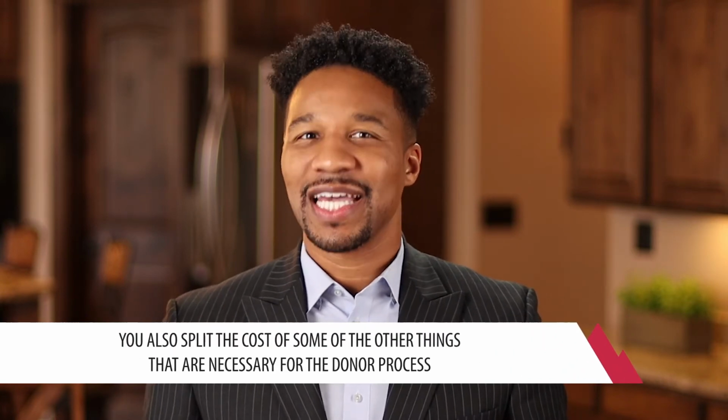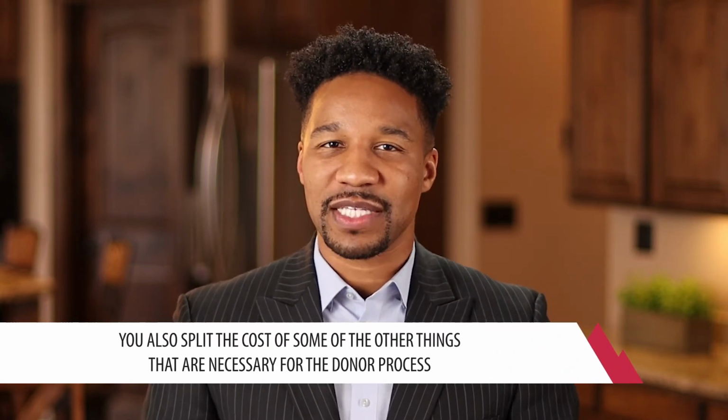Some other ancillary benefits of sharing the donor cycle is the fact that you also split the cost of some of the other things that are necessary for the donor process. Things like the cost of the screening, the cost of the medication, and the actual cost to the medical provider for engaging in the medical process.